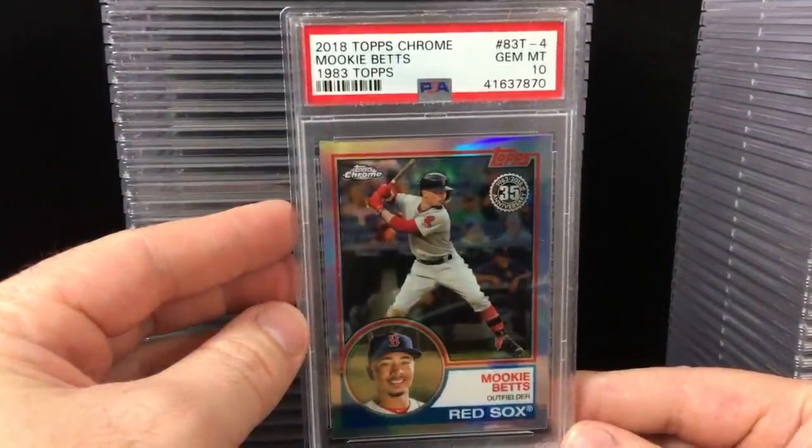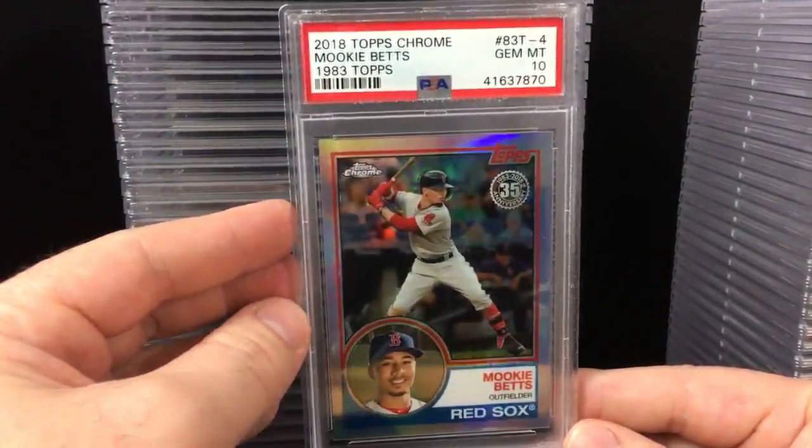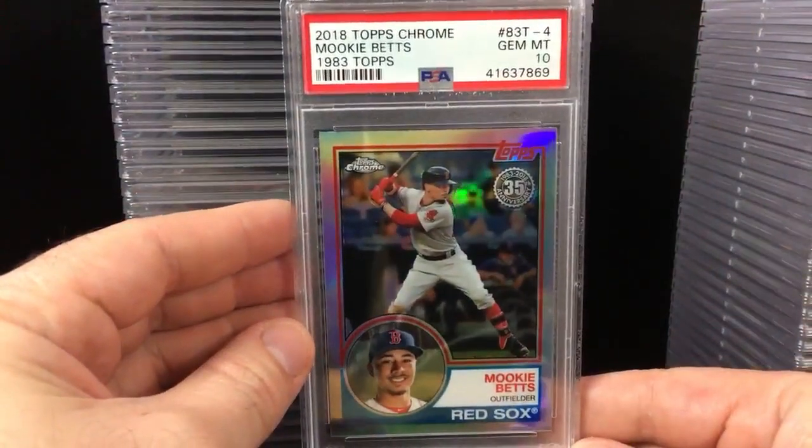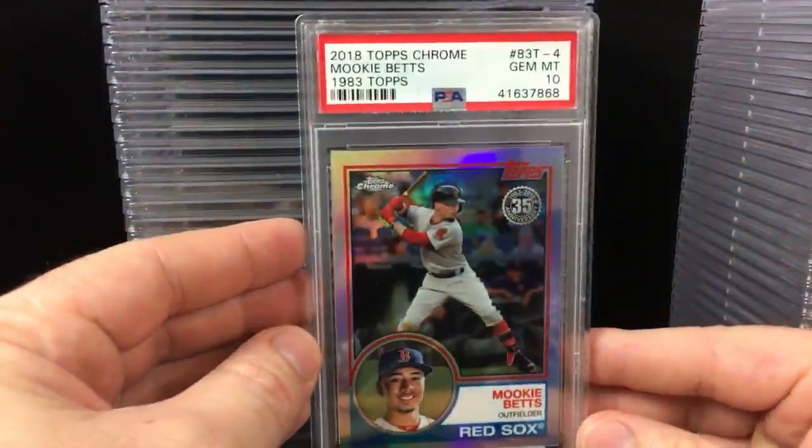Here's a Mookie Betts. Got a Gem 10 on this. You got to watch these for centering, I should say. Obviously, you got to watch everything on it, but centering, I got a lot of these in runs that had some centering issues. So here's another PSA Gem Mint 10 Mookie Betts. And we've got another Mookie Betts, also a Gem 10.